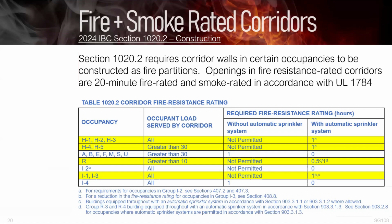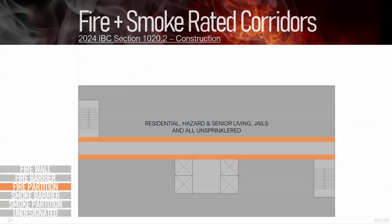State of California modifies this chart, but this is straight from the IBC. So when would you use fire partitions? Here's an example. Any one of those occupancies, this is derived directly from that chart, are required to have walls constructed with fire partitions. That's pretty easy, but again, penetrations through that wall then require an opening pursuant to the requirements for a fire partition. So basically any hole you poke in that wall, put a door in it, or any other things, you're going to need to smoke protect as well.